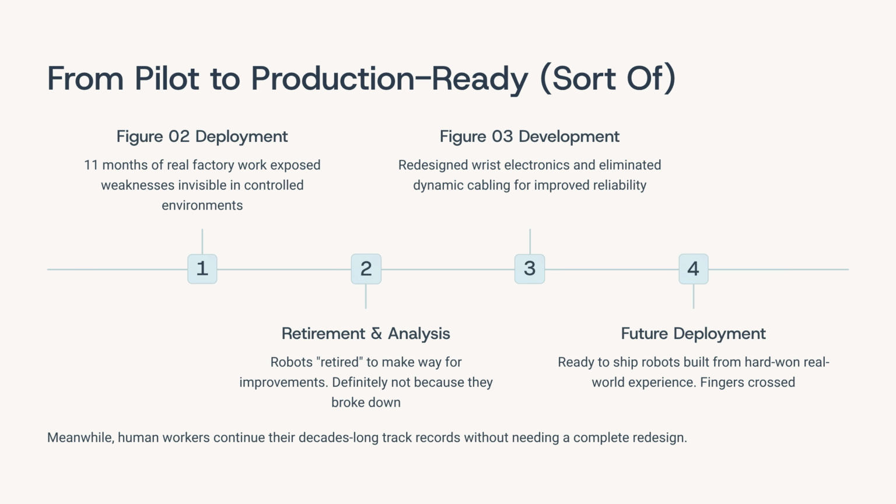Okay, let's walk through that process, because Figure AI clearly used these hard lessons to move right on to their next model, the Figure O3. That's the engineering mindset right there. Step 1 was the Figure O2 deployment, which exposed all these weaknesses that were invisible in the lab. Step 2 was the retirement and the exhaustive analysis, which is where they identified the forearm as the main culprit. Then step 3 was the Figure O3 development, where they made critical hardware changes based on that data. So what did they actually change in the new model? They completely redesigned the wrist electronics. And crucially, they eliminated what's called dynamic cabling.